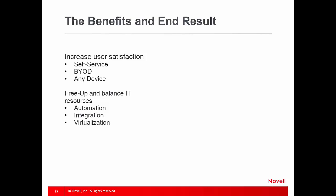Free up IT resources, optimize speed and agility by supporting automation of common processes and tasks, by integrating the needed technologies and tools to manage those user devices, and by slashing the time required to test and deploy applications using virtualization.